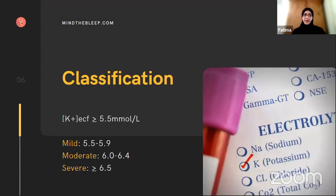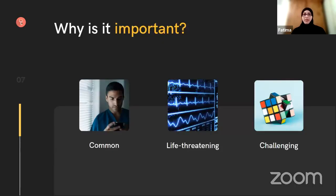So classification, a potassium level that you're measuring with blood is an extracellular potassium level, obviously, and anything more than or equal to 5.5 millimoles per liter, or depending on where you are, milliequivalents per liter, is considered hyperkalemia. It's subdivided again according to severity. So mild will be anything up to 5.9, moderate is from 6 to 6.4, and then severe is anything above or equal to 6.5.